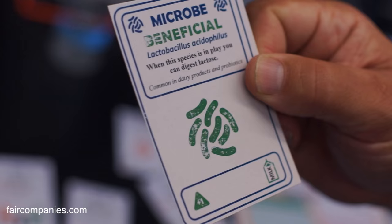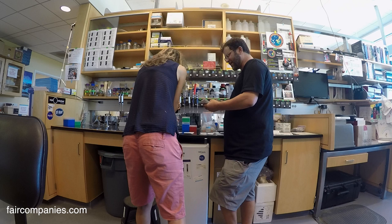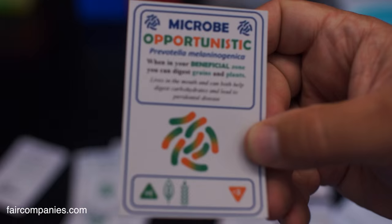Here's one that I know the paper on. Lactobacillus acidophilus is one of the organisms that helps you digest lactose. And then there are opportunistic organisms. These can be good or bad depending on the circumstances.